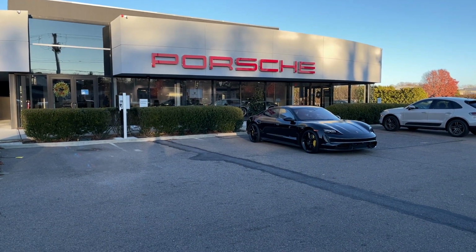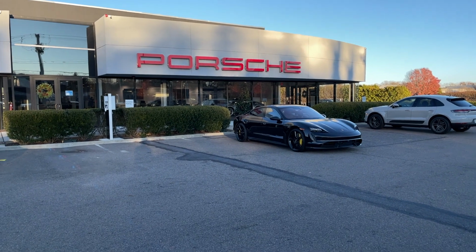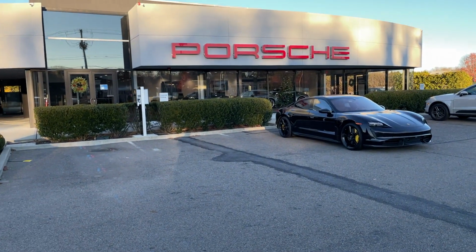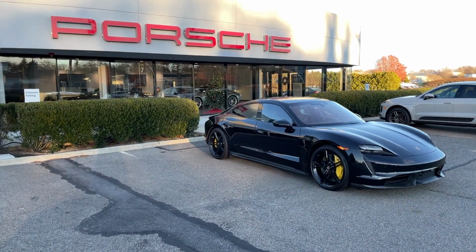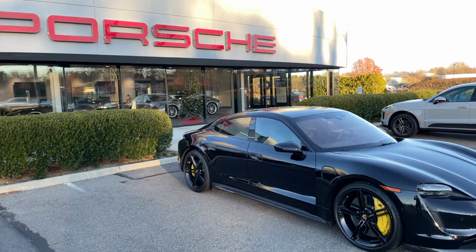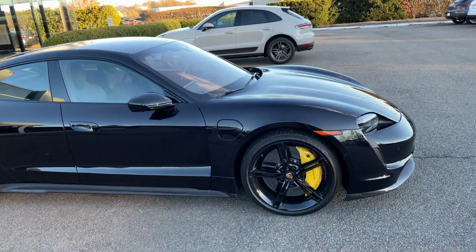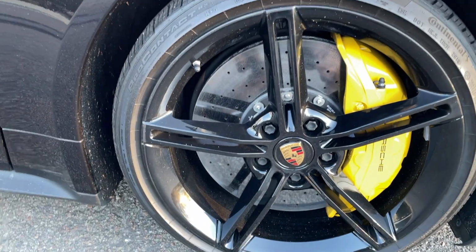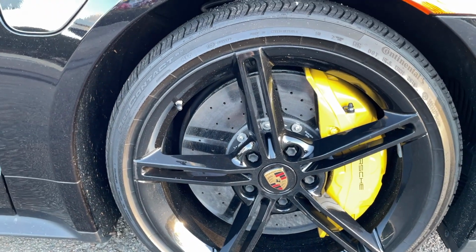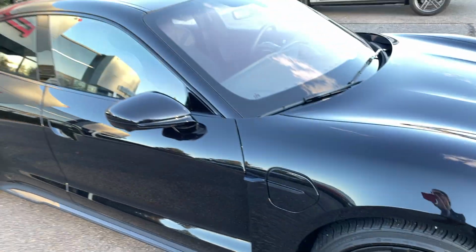And there it is, my friends. You see the all-black Porsche Taycan Turbo S. And for those of you who know, you see those yellow brake calipers, you know that means the PCCB, Porsche ceramic brakes. Just look at those huge brakes right there. I'm going to show them to you, a nice little close-up. Right there, those huge brakes with the black gloss wheels. They're just really stunning. They just pop right out at you on this all-black car.